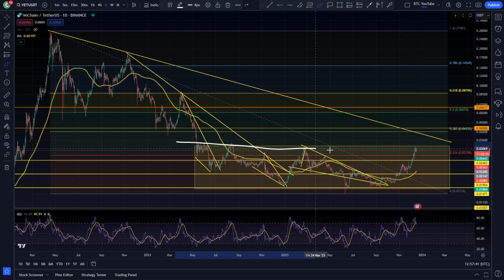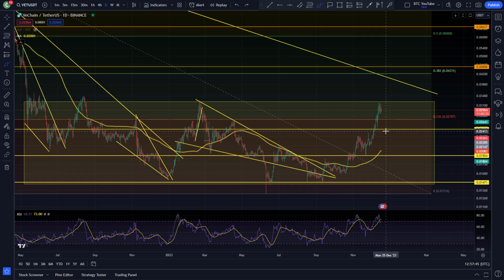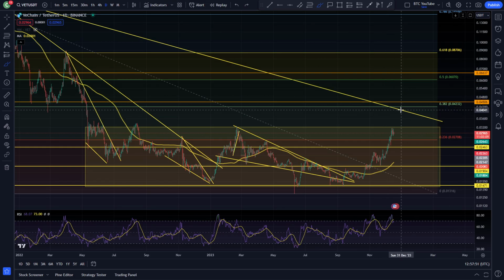And really we do need to see ourselves testing this high and testing this bear market resistance soon as well. If we can break that big resistance at the top of the range soon, we'll obviously be looking to come up and test the bear market resistance, still at around 4 cents right now. And then obviously we want to start getting up through our Fibonacci levels, going into another bull market.